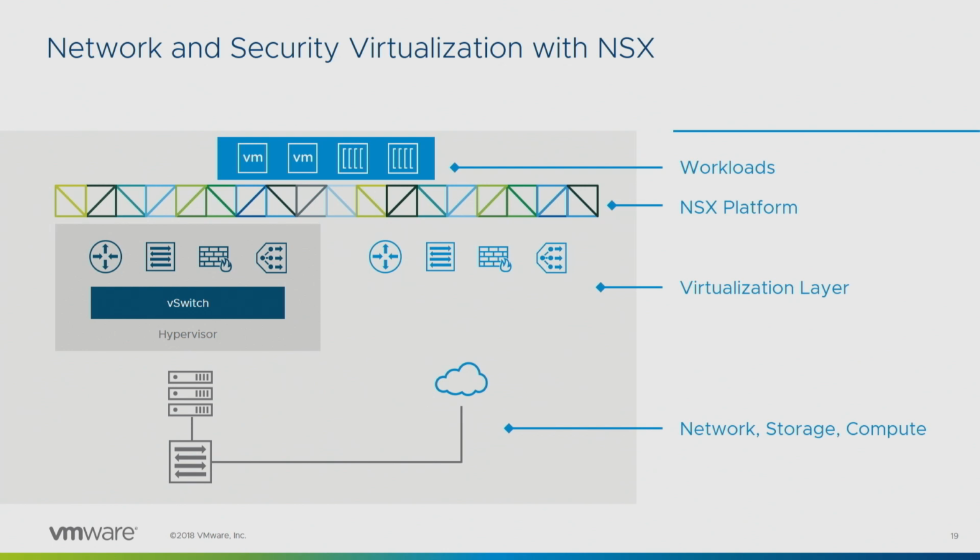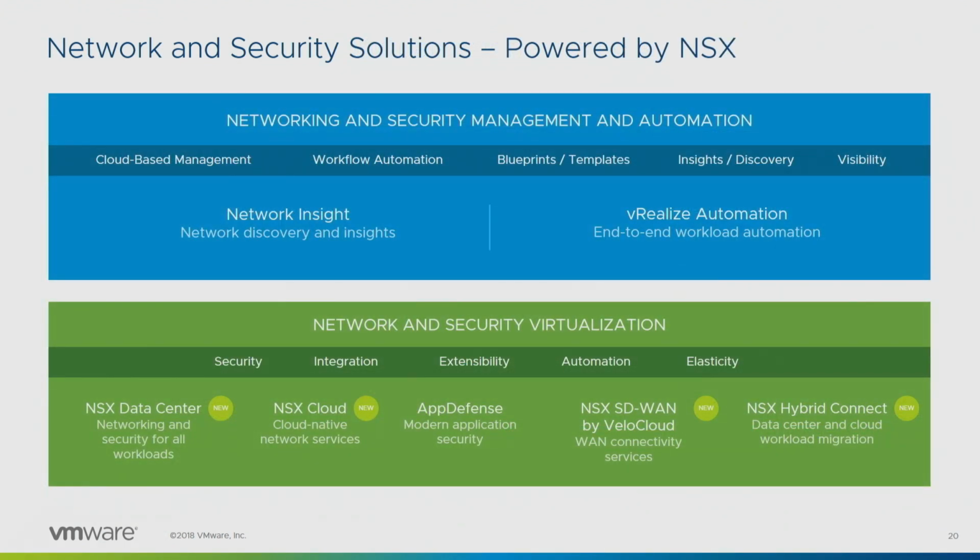If you have security teams that say Palo Alto is my favorite firewall, or I want to use this load balancer, that is okay, because NSX is also an automation management platform, and we work with over 100 partners to integrate their IDS, IPS tools or security tools, load balancers, and other things.